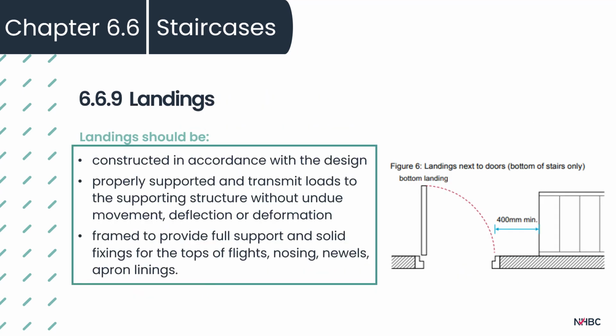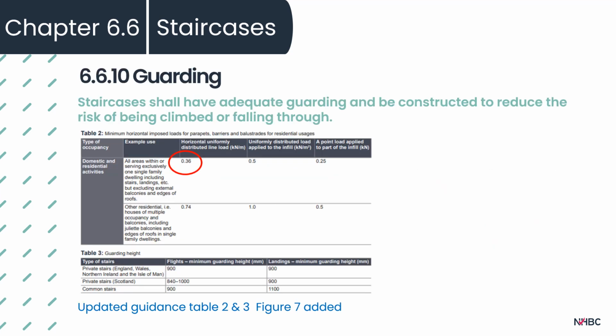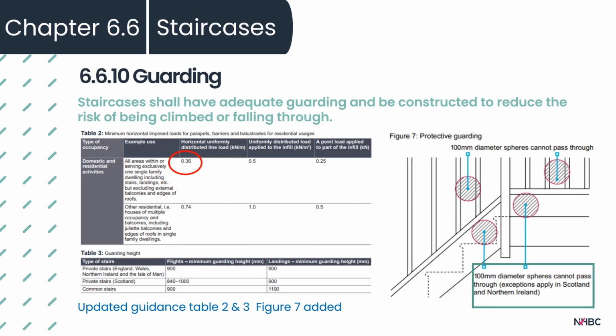In landings, there is improved guidance to cover design, deflection, deformation, and undue movement. Protective guarding. Table 2 has been added for loadings on parapets, barriers, and balustrades for residential usage. A 100 mm sphere is not allowed to pass through any openings.